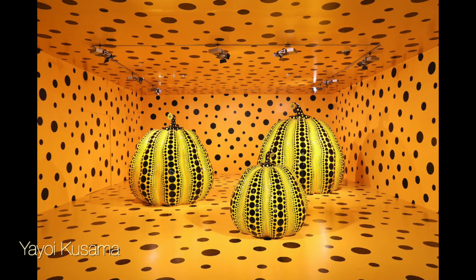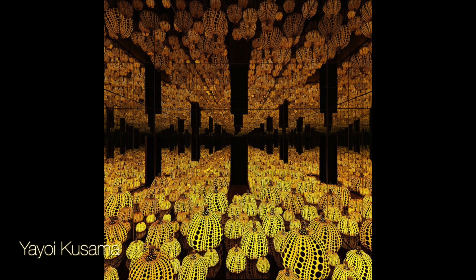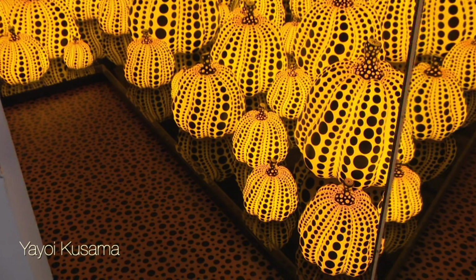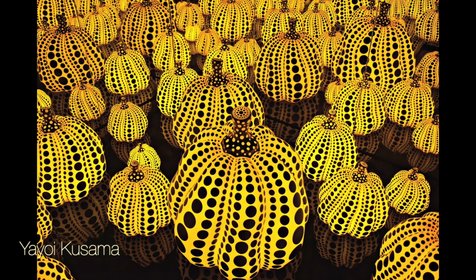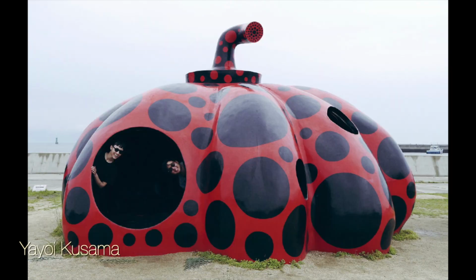Yayoi Kusama is known throughout the world for her obsession with polka dots and her love of pumpkins. She sometimes constructs installations called infinity rooms, using pumpkin sculptures, dots, and mirrors, which create the illusion of infinite space. She creates tiny pumpkin sculptures you can hold in your hand, and giant ones like this pumpkin playhouse.